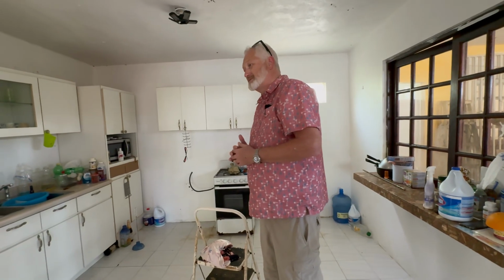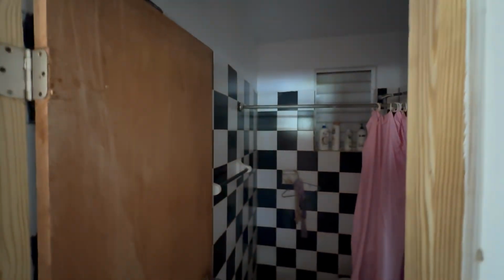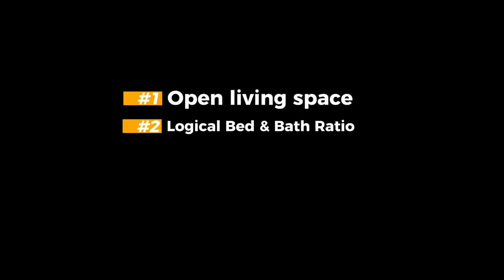I like to avoid tiny bedrooms that can't fit a bed and don't have a closet, kitchens stuck in a hallway, bathrooms in weird spots where I can't stand up in the shower, and add-ons that look like Frankenstein literally stitched the pieces together. I want a clear flow, open living space, logical bed and bath ratios, an easy rental or resale appeal.